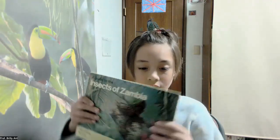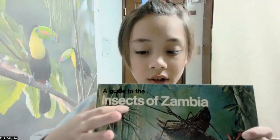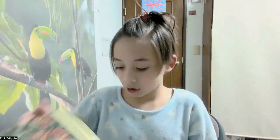I'm thinking of going to Africa next time, and I've got this book to see the exact animals and insects you can see in Zambia. Yep, I'm going to Zambia, and there are insects. So let's show you the insects.